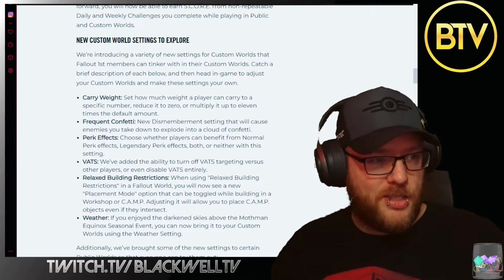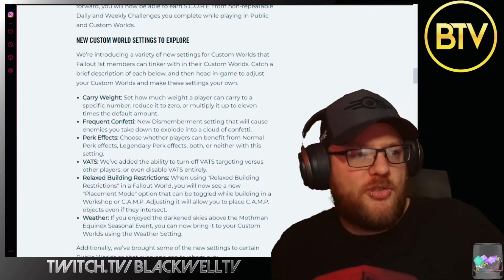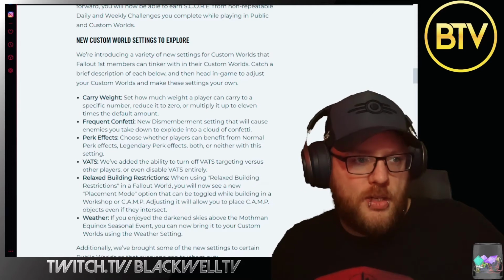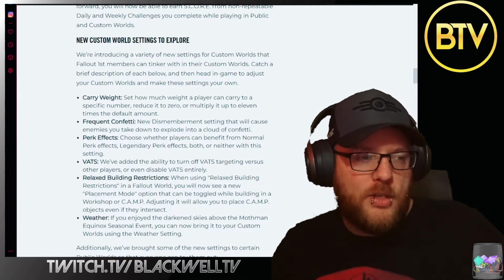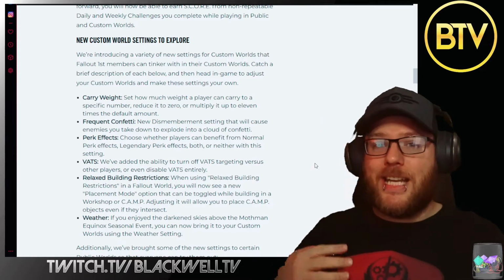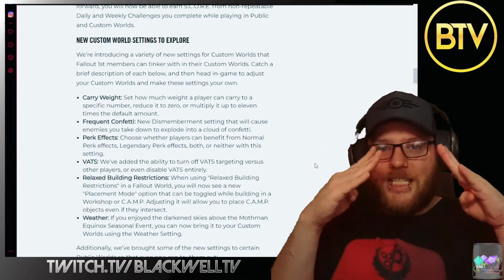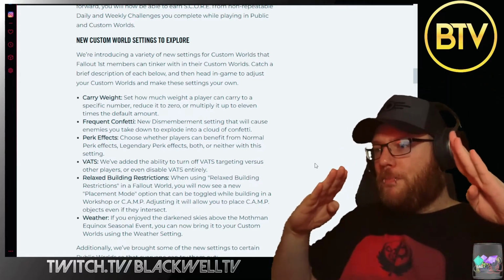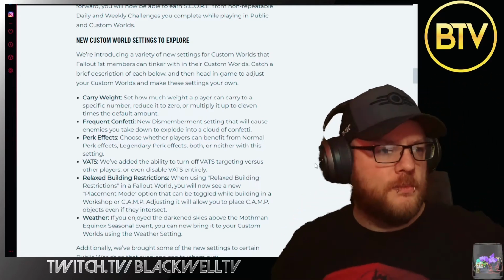Building restrictions. When using relaxed building restrictions in Fallout Worlds, you will now see a new placement mode option that can be toggled while building in a workshop or a camp. Adjusting it will allow you to place camp objects even if they intersect. So you better do this instead of this. Instead of just struggling, you'll be able to put them together.